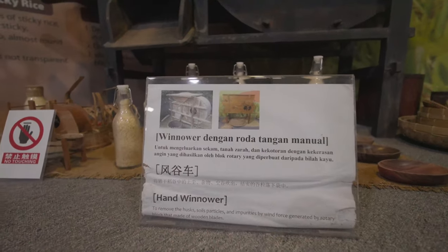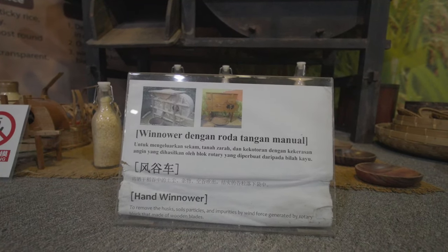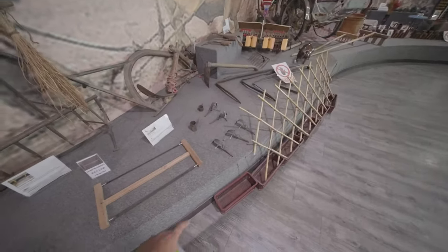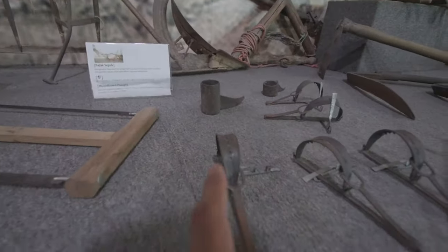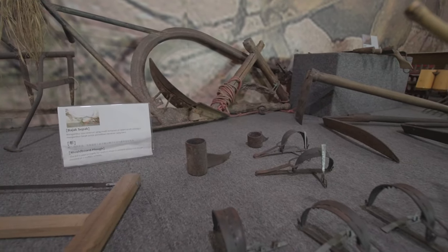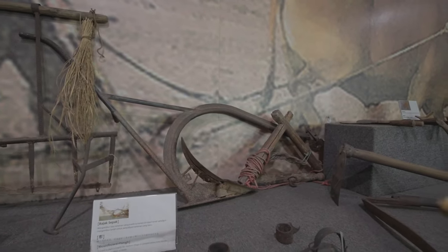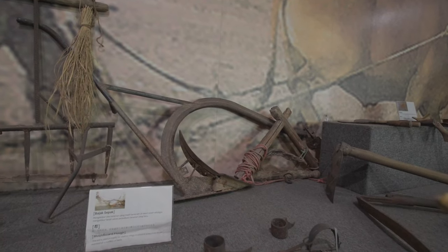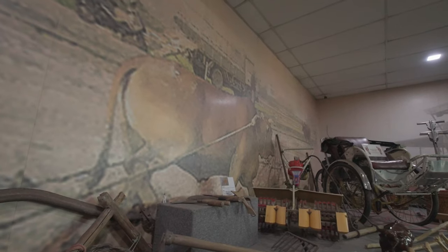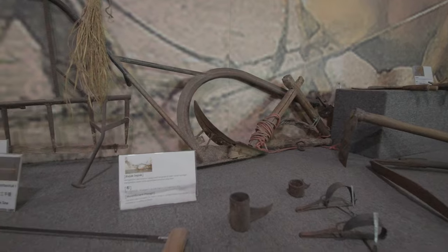It says here, hand winnower. To remove husk, soil particles and impurities by wind force generated by rotary block. Yeah, interesting. Here we have bear traps. Bajak sepak. I think it's for... Wait, what? Oh, that thing on the back there, it's a plow. Old-timey plow, where they use buffaloes to... Yeah. Look, they use cows to tow it and plow the land. Just a little bit. That's cool.